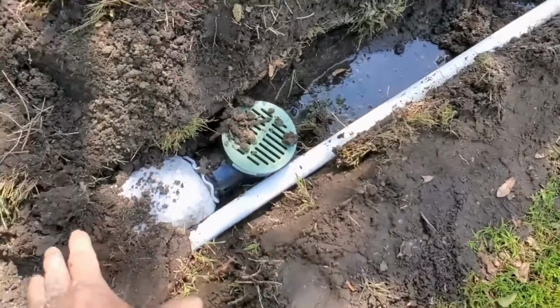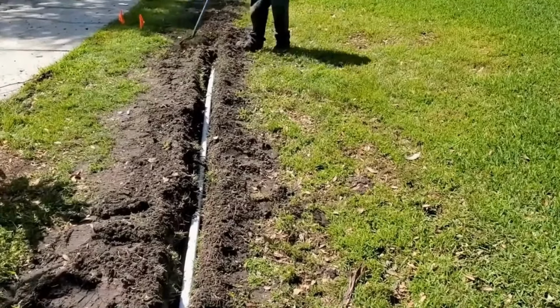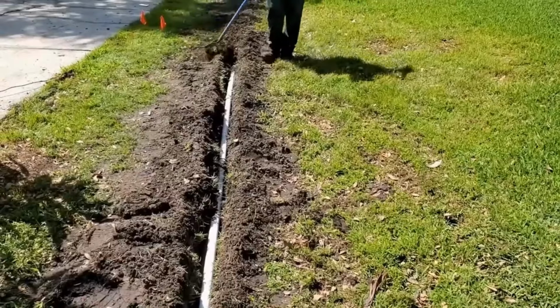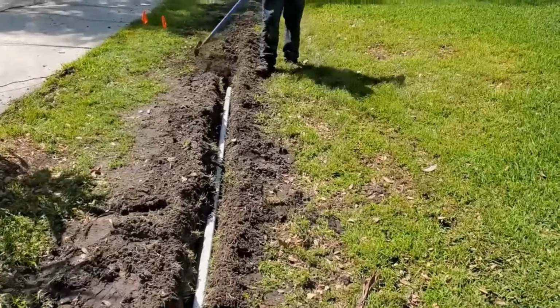These guys are backfilling. They're almost done. They're doing a great job. This was a big job for just a few men, but something the homeowner could do themselves. Definitely you need a trencher. I would strongly suggest that. The tree roots in here are severe, and if you have a lot of roots in your yard, the trencher is really the best way to get through those.